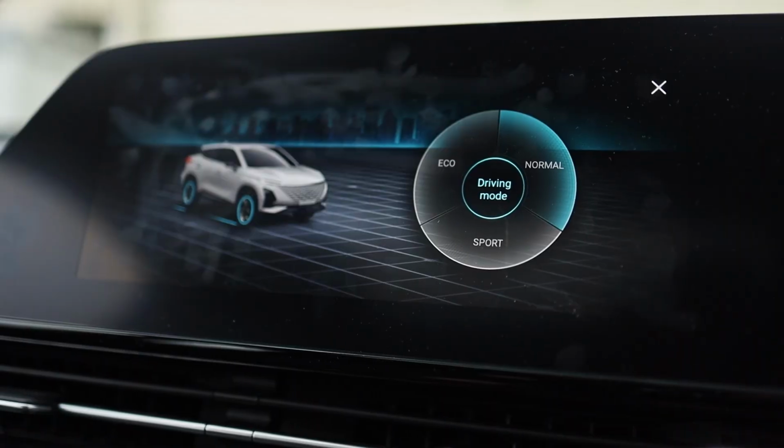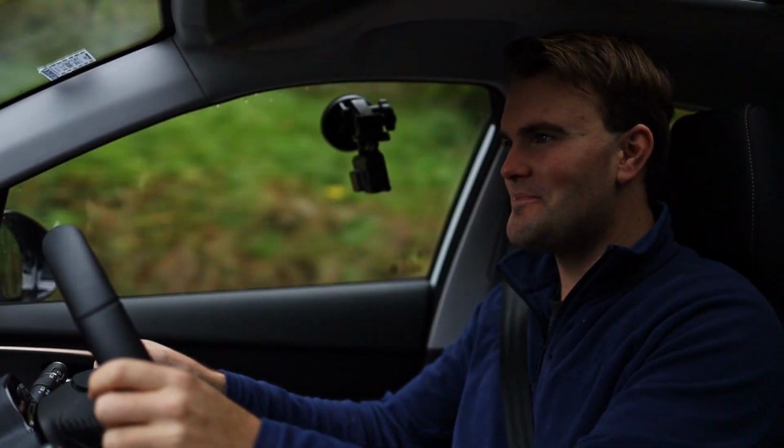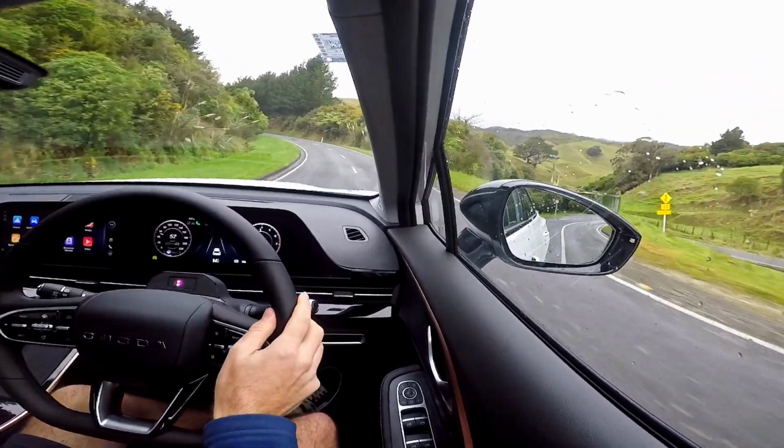Is it good to drive? Well, let's put it up into sport mode and fiddle around with this digi-stick down here to get it into manual mode, and let's see what it does. When you put it up into sport mode, the steering gets a little bit heavier and the throttle response improves slightly. It's actually a pretty fun car to drive.